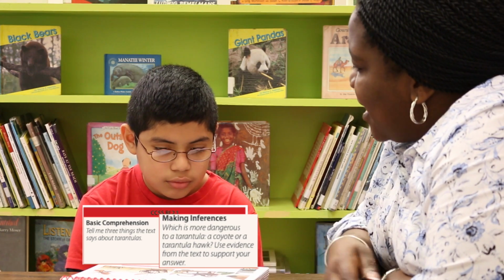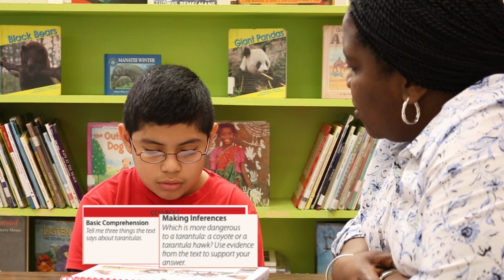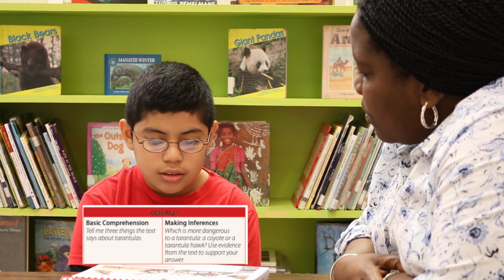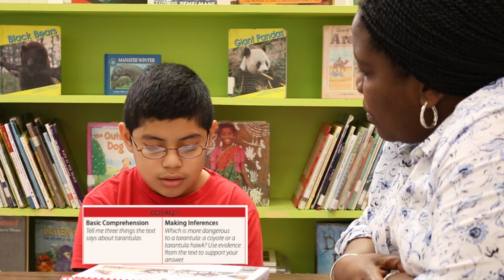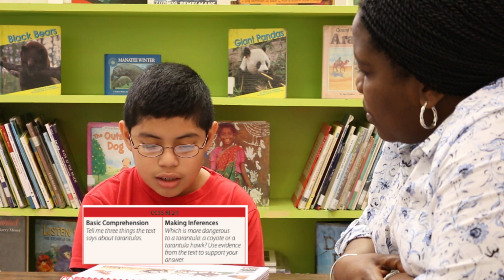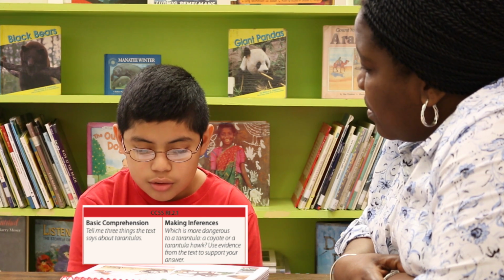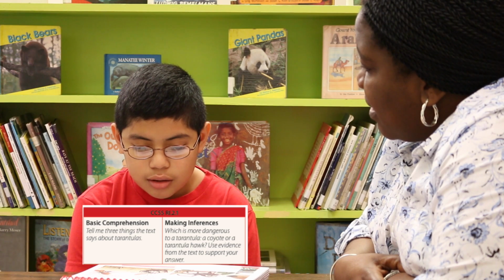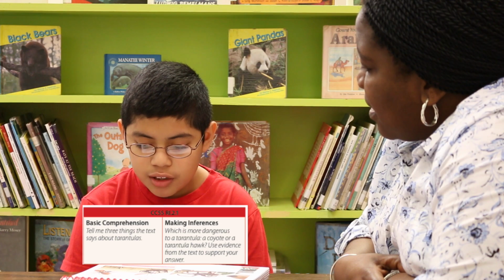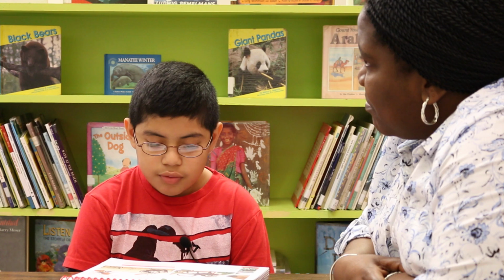And which is more dangerous to a tarantula, a coyote or a tarantula hawk? And use evidence from the text to help you. A tarantula hawk is the tarantula's worst enemy. I know it because it said in the story that the wasp can sting the spider, and then the spider can't move, and then the wasp brings it back to its nest and feeds it to its babies.